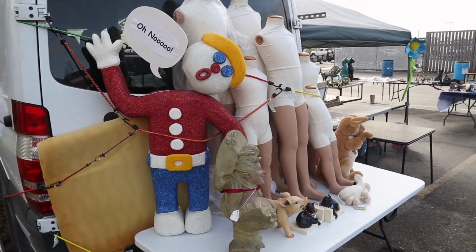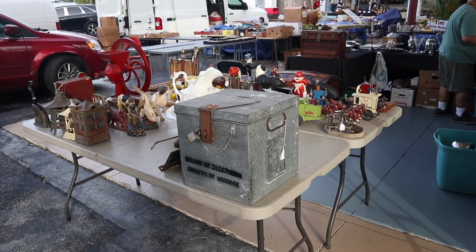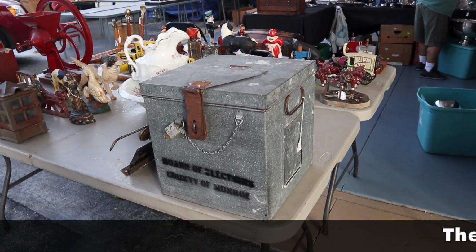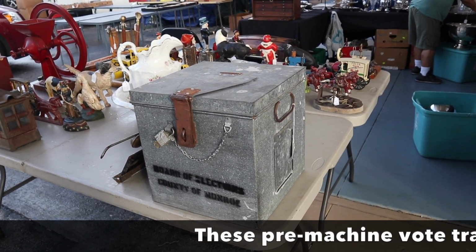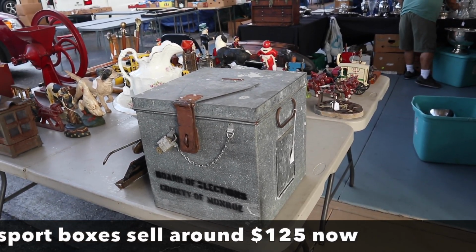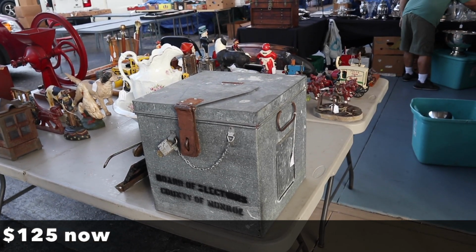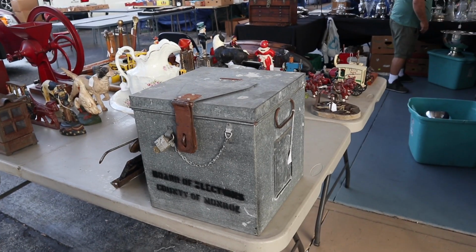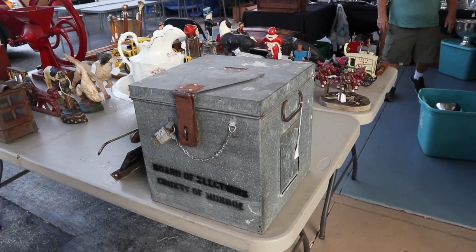Well, if someone asks you how your Chad's hanging, hopefully you'll have a nice tin ballot box like this one. This is from Monroe County in Florida, Board of Elections. And you can see it's got the locks and the lid and all of the safety devices. This is what keeps the Republic going.